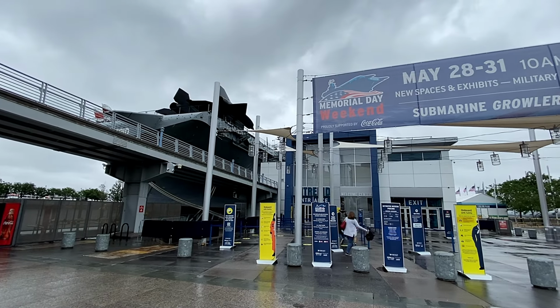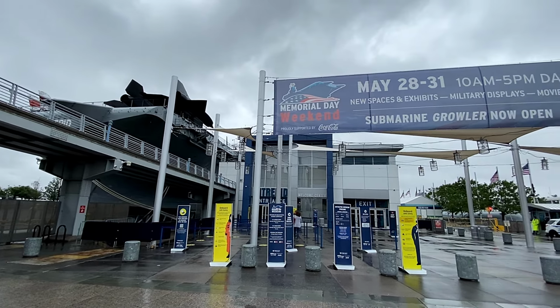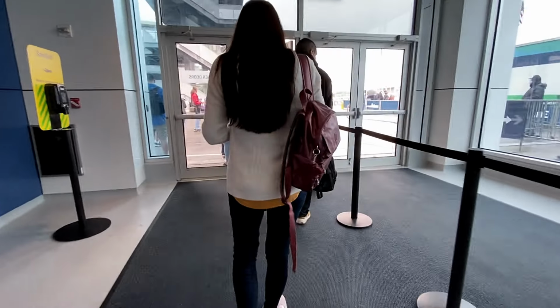The Intrepid Sea, Air, and Space Museum is located at Pier 86 on 46th Street on the Hudson River in Manhattan, and it is essentially the premier aeronautical museum in New York City, housed within a decommissioned aircraft carrier.